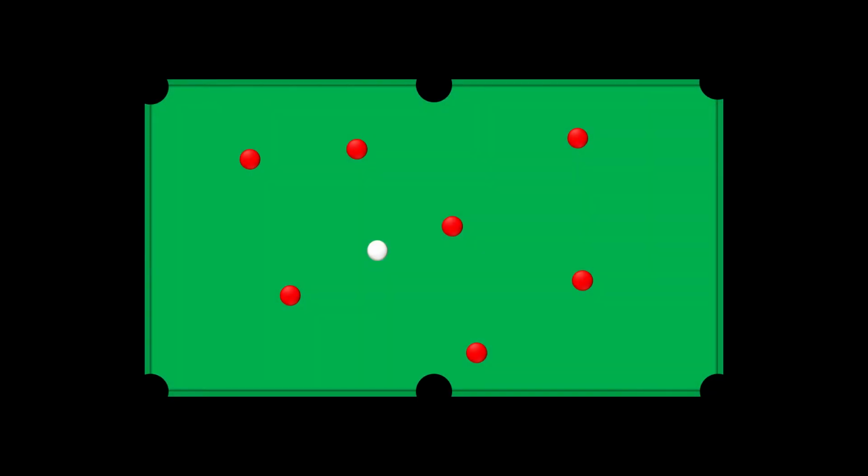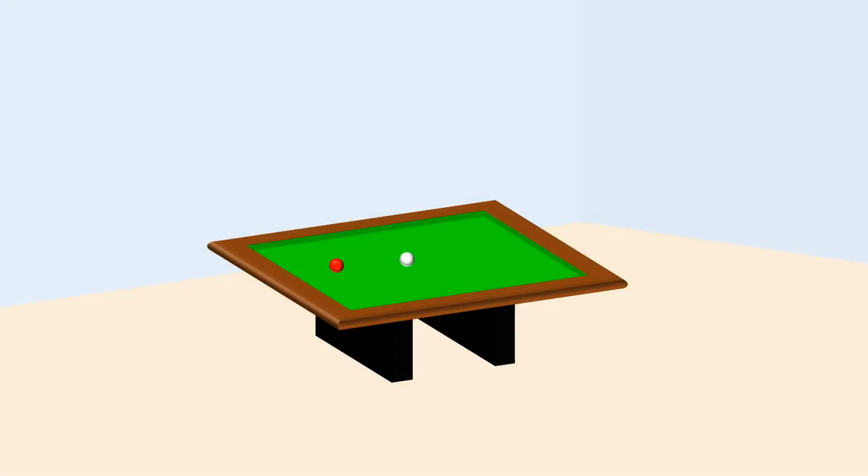It can be difficult for beginners to choose a good shot and execute it correctly. Wouldn't it be ideal if the player were supported? That is the goal of Billiard-AI.